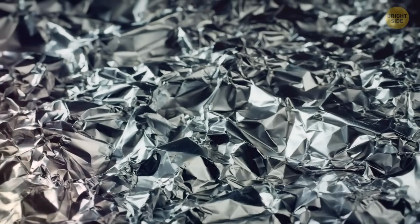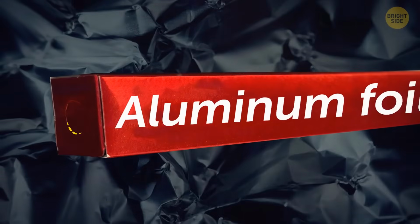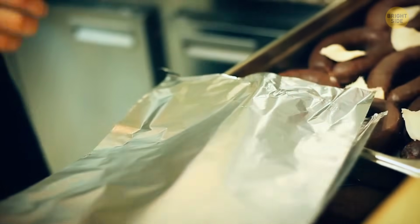Even a box of aluminum foil has its secret. On the side of the box, you can see a small tab you can push in. So simple, but that's what actually holds the roll of foil in place. This tab makes it way easier to unroll a sheet and tear it off without any frustration.